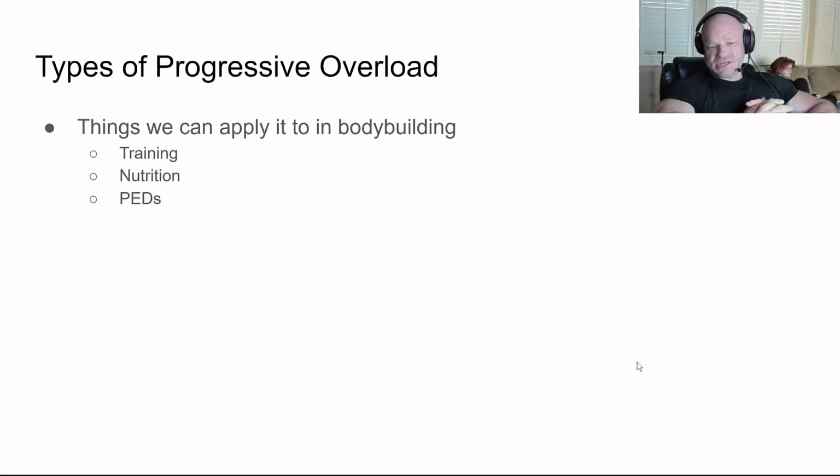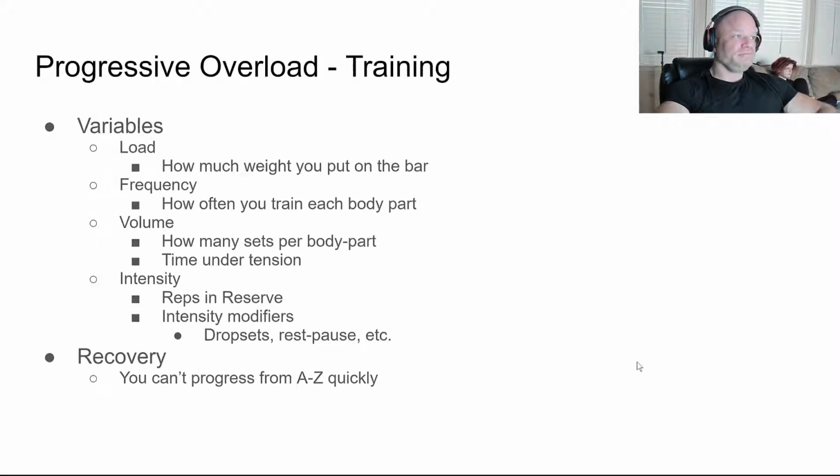So, types of progressive overload. It's not just training in the gym or, in this case, tanning. There are things that we could apply progressive overload to in bodybuilding. Training is the obvious one. Nutrition: you're constantly changing your stimulus with nutrition to elicit a result. PEDs: you're using performance enhancing drugs to stimulate a response as well, and those can constantly be changed to elicit a different response or adaptation.